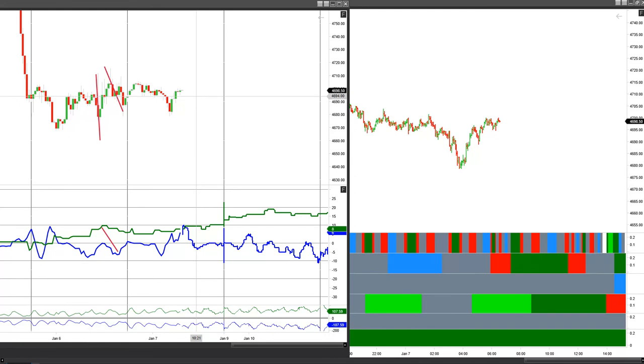Pre-open until about 10:30 where the blue line bottoms out. Then we get this little dip on the green line between 11:30 and about 12:30, and then both lines are moving up and then going flat to the end of the day. So that's kind of what we're looking at for trend.